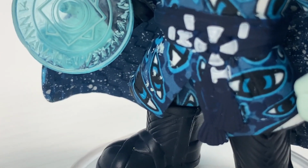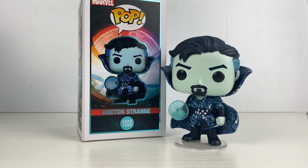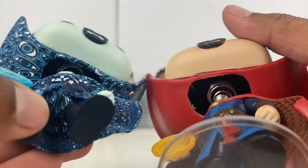There's a lot of speculation saying that this is the Sinister Strange. However, I don't think that's the case. It might be the astral projection, or it just might be an art variant, or it just might be something completely different. It's hard to say until we get some further confirmation. We'll know. Not really sure why his cape goes onto his neck right there. That is weird. So there you guys have it.